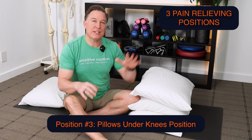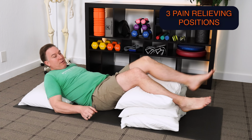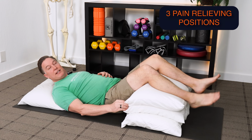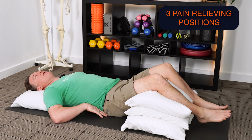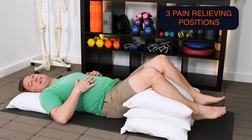The last relief position that I want to talk about is similar to legs up on a chair, but it allows you to take that relief into a bed when you're sleeping. What we're going to do, build up some pillows. We can use more or less to get you a proper angle that feels good. And then as you get better, you'll be able to slowly take away those pillows. What we're doing here is reducing the tension and the pressure on the discs by getting in this position.